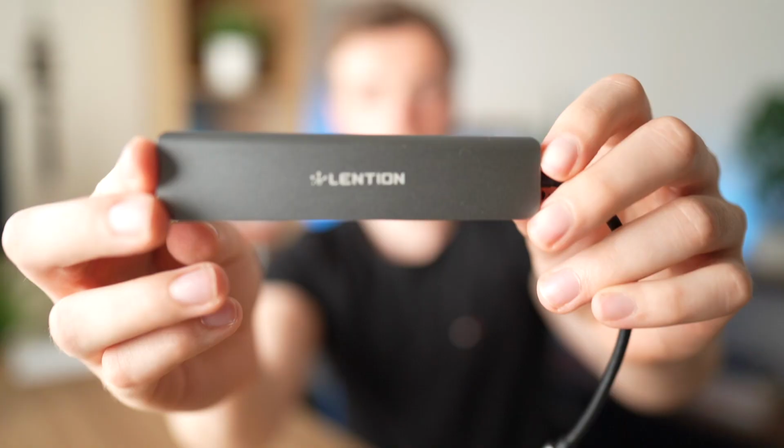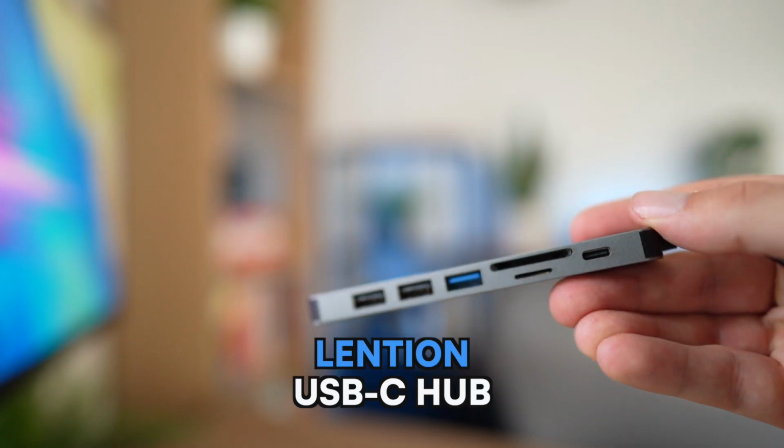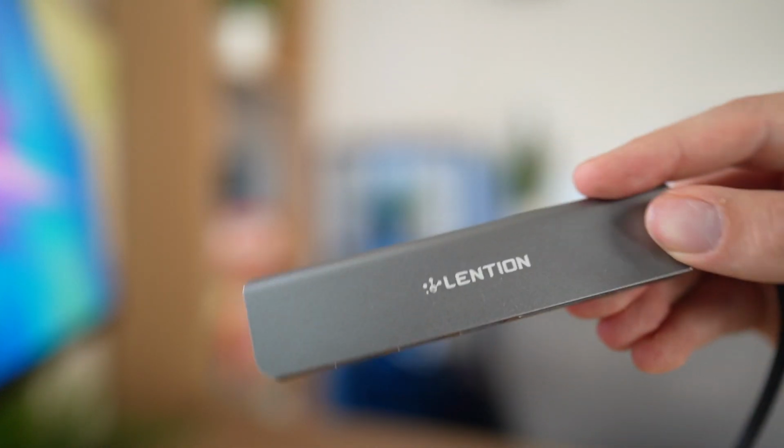Next to my laptop, I always keep this Lention USB-C hub and this Samsung T5 SSD. The Lention is really useful. It has a bunch of ports, it has a few USB ports, it has a lightning port, it has a HDMI port so I can connect this to a TV, and also an SD slot so I can transfer all the files from my camera onto my laptop.